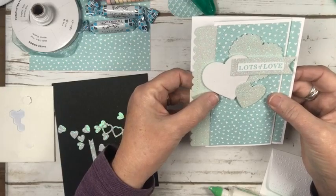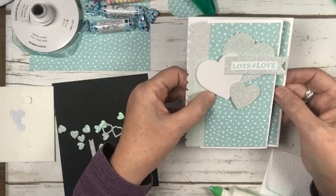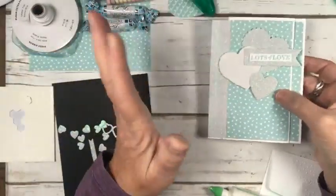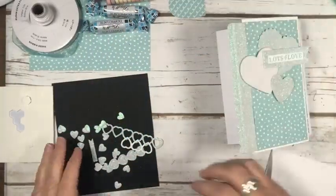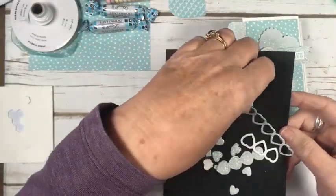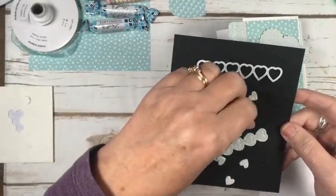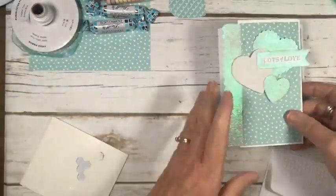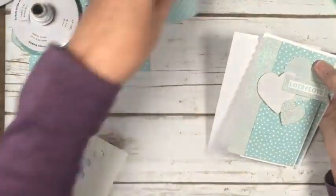And I'm thinking, does it need a bow? No, no bow. We have a bow on the little matching gift container. So Lots of Love. Okay, that gives off the vibe of lots of love, I'm pretty sure. And I did put these on a little piece of black just so I could see them easier because they are fairly light. But I will use these on something else this week because I just love, love, love. All right, so that's the card. Here's the matching envelope. And now we're going to make a little treat holder to go with it.